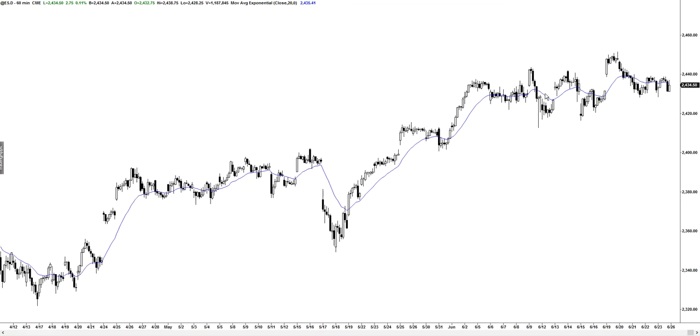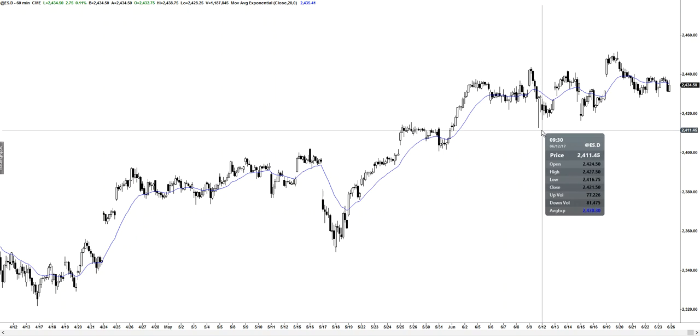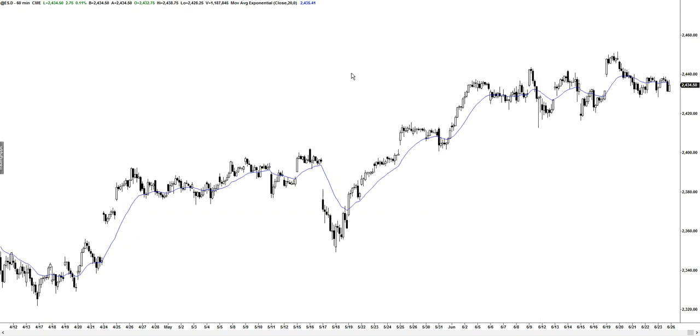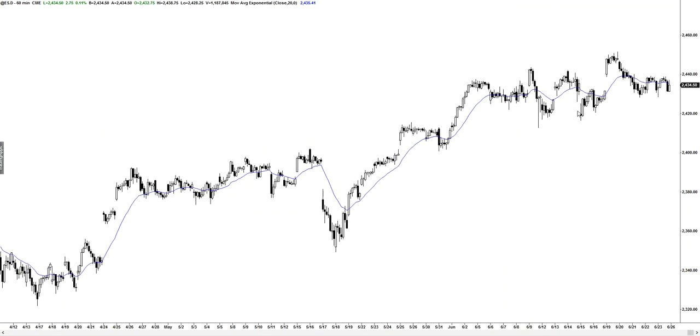60-minute chart, spike, channeling up. However, this is so weak that I think we're going to test down and test this low at some point. So it's been a trading range for quite a few days. We're in breakout mode.